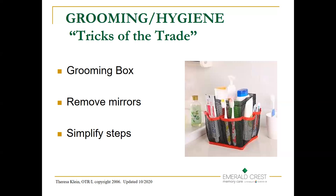I have listed there remove mirrors. That is something that we occasionally will do when somebody moves into the later stages of dementia, maybe middle or late stage of dementia. People stop recognizing themselves in the mirror. So they may go into the bathroom and be startled. They think that the person in the mirror is a person in the bathroom with them, or they may become upset because they don't believe that's who they are.